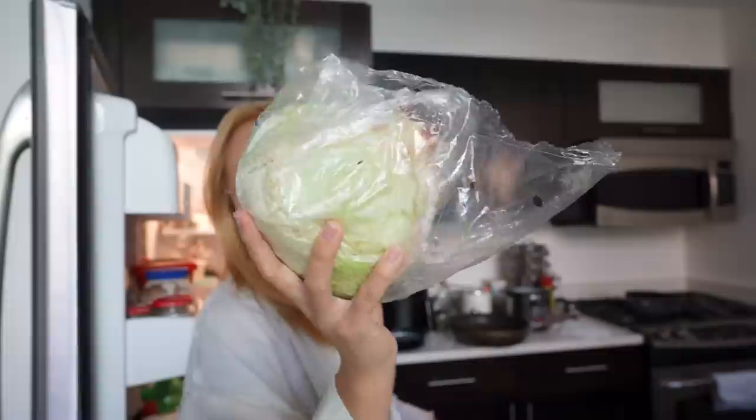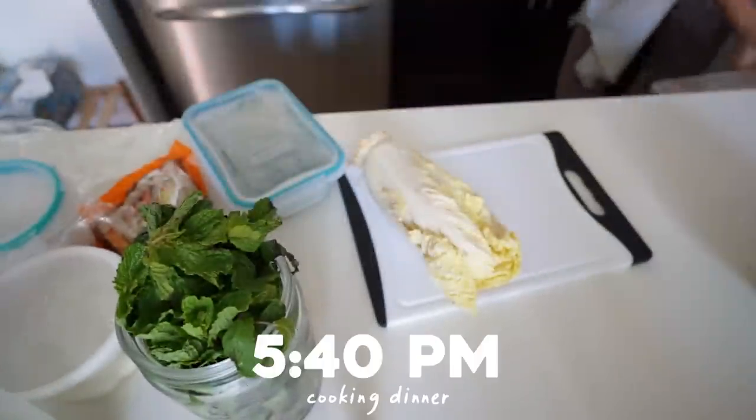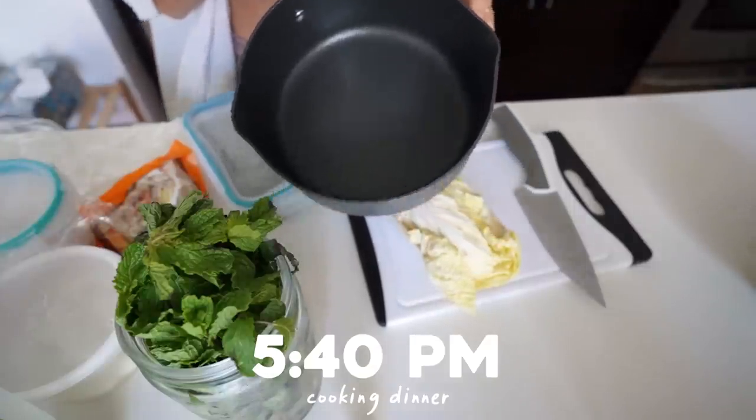But I have Chinese cabbage in the fridge. We have some lettuce, kale. I've also been throwing in mint. Mint is a stronger flavor, so if you don't like mint, don't throw it in. And bamboo shoots. And yeah, that is our recipe. First part of prep is cutting all the ingredients. I'm also gonna boil some water while we're waiting.